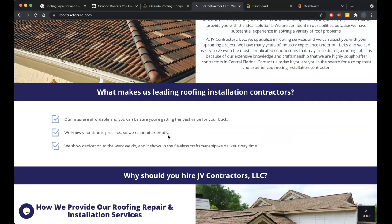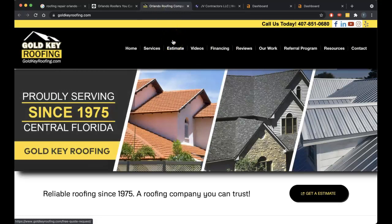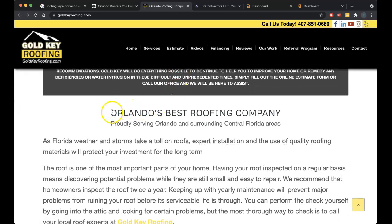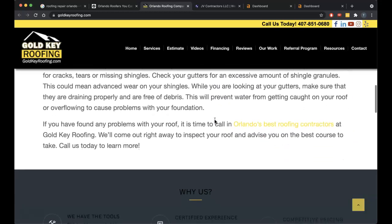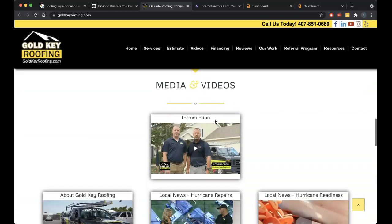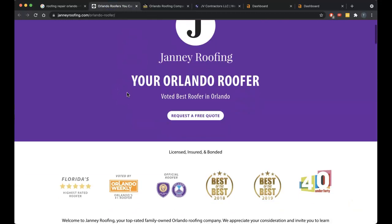So I'm not seeing a lot of keywords here on your homepage, but we'll see when we look at your site a little closer. Gold Key Roofing here, they were in position 3, I think. Here's an example of somewhat of a keyword or key phrase, Orlando's best roofing company. Not that anybody's searching it exactly that way, but you've got roofing company and Orlando all in that phrase. And they don't have a ton of words here either, so they'd be easy to beat, which is good for you.